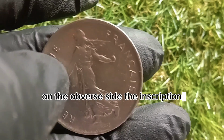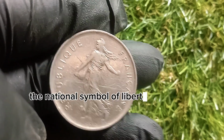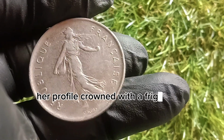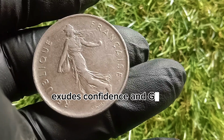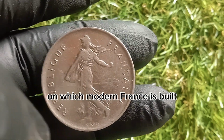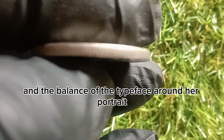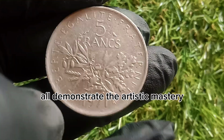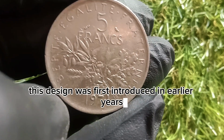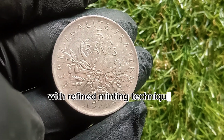The design features of the 1971 5 francs coin are rich with French symbolism. On the obverse side, the inscription République Française frames the central image of Marianne, the national symbol of liberty and reason, who has long embodied the French Republic. Her profile, crowned with a Phrygian cap, exudes confidence and grace, echoing the Enlightenment-era ideals on which modern France is built. The detail in her hair, the contours of her features, and the balance of the typeface around her portrait all demonstrate the artistic mastery of the coin's engraver, Oscar Roty. Although this design was first introduced in earlier years, the 1971 issue maintained its elegance with refined minting techniques.